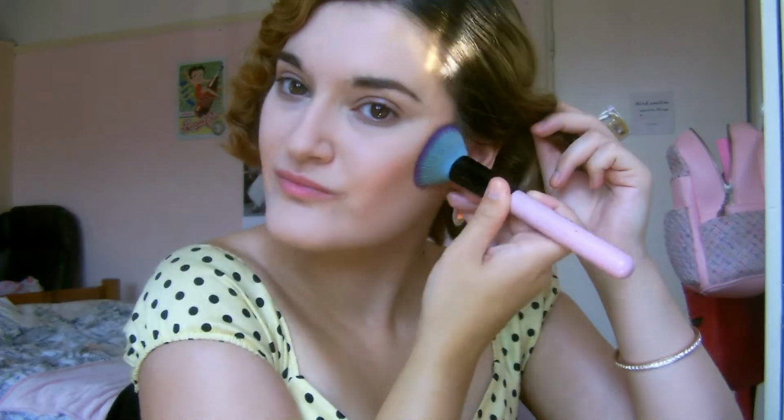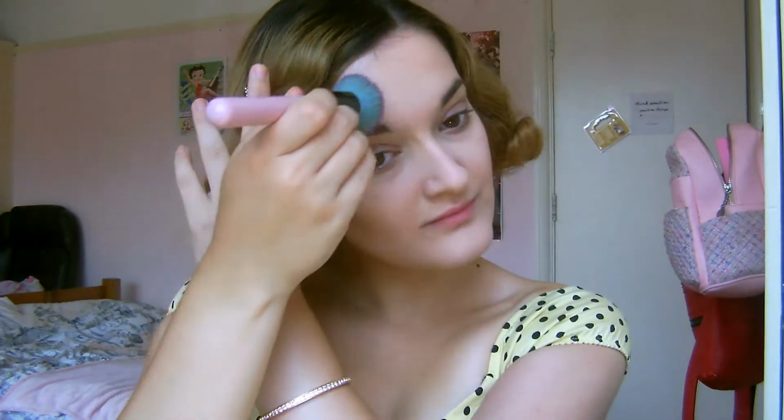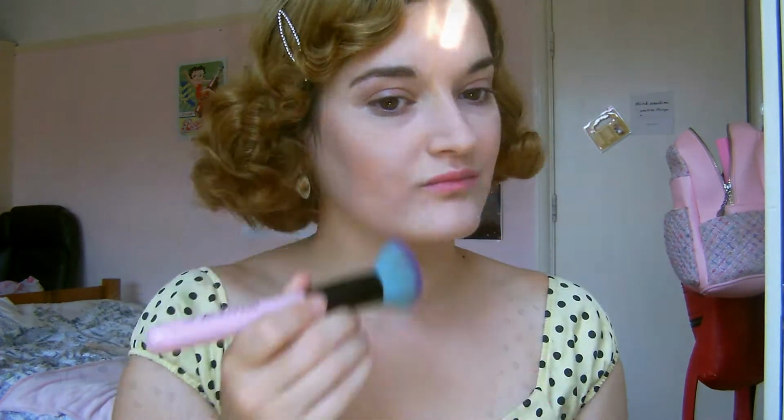bronzers, Tropic Like It's Hot and Sunny Honey, a subtle mix of them around the perimeter of my face, in the hollows of my cheeks, around my forehead, just to give me a little bit of dimension but also a sun-kissed glow, and I use this slightly underneath my chin and around my jawline as well. I love the way this looks.